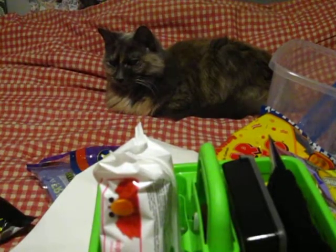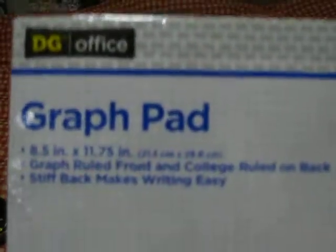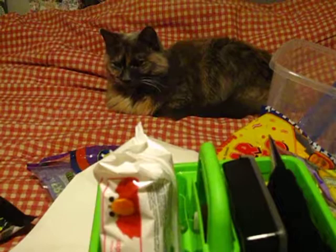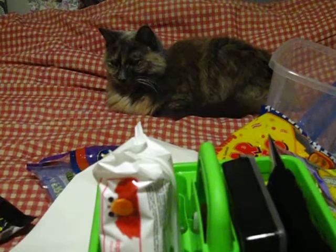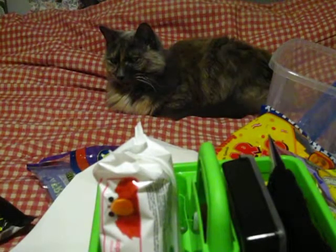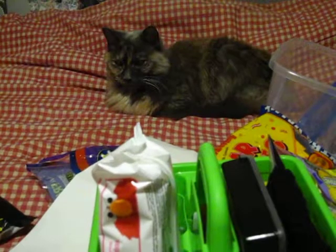And I found my graph paper I was looking for. I was wanting this at Dollar General for $1.50. And it has 80 sheets, 8.5 by 11. At Halloween time, I picked up a creepy cloth in the beige color for $1. I want my graph paper. I'm out of practice, guys.